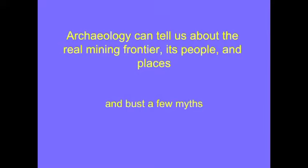And so archaeology, with the information that we gather, can tell us a lot about what really happened on the frontier, a lot about average people, how they really lived, their adventures, and of course the technical side of what they were doing. For a lot of people, I know that's boring. I find it interesting. And what I can do, if I have time, is go over just a couple of myths that we've been able to bust with historic archaeology.